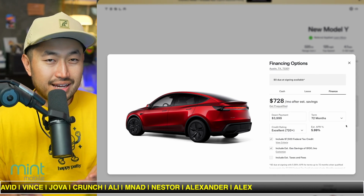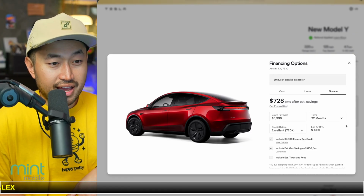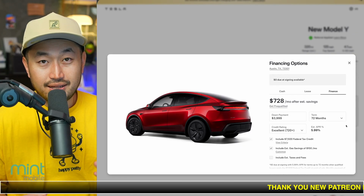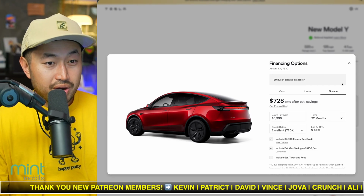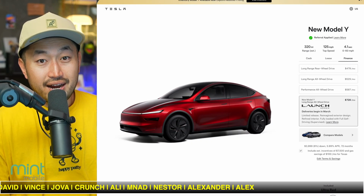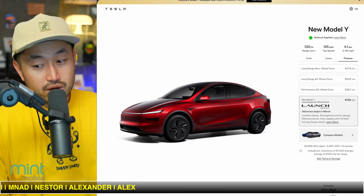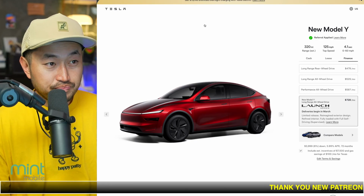And still 5.99, I guess, is relatively better than the market out there in terms of the automotive market. But if you were to compare it to what we saw in November, December, where Tesla vehicles, both Model 3 and Model Y, of course, the old Model Y, were 0% financing, and not that long ago as well. And so certainly it was a pretty interesting time for sure.